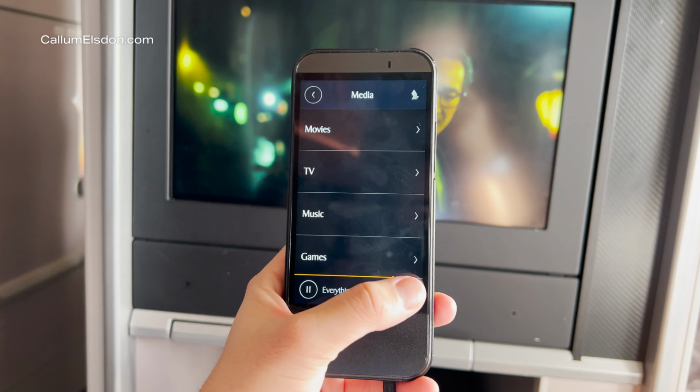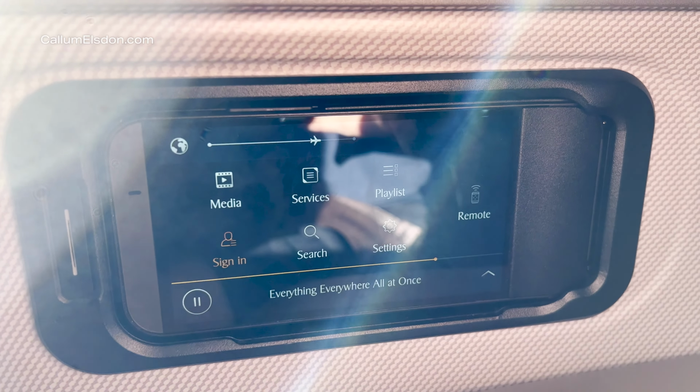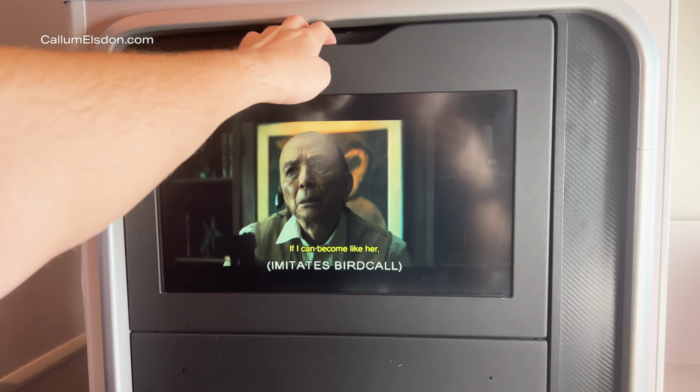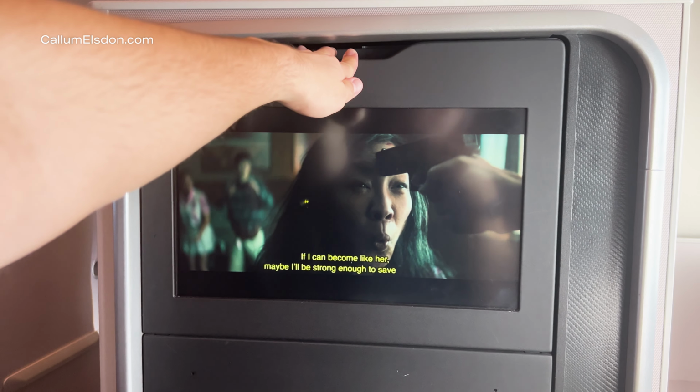The easiest way to control the screen is by using the mobile-like remote, select your program, and watch ahead on the screen. I settled down to watch Everything Everywhere All at Once, a truly excellent and exceptionally random film.